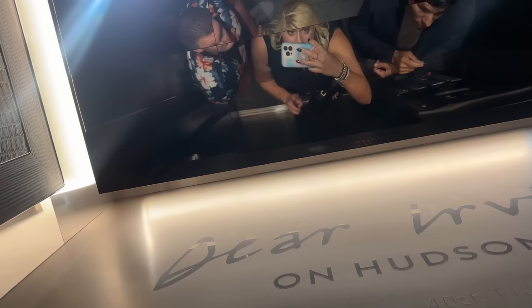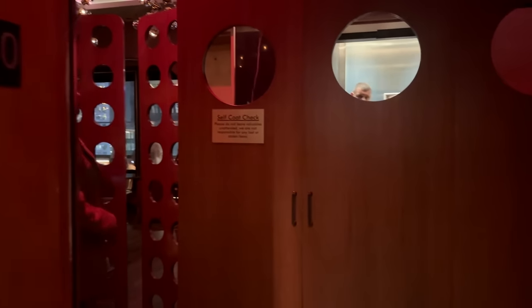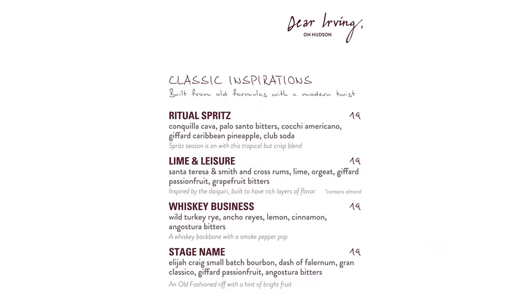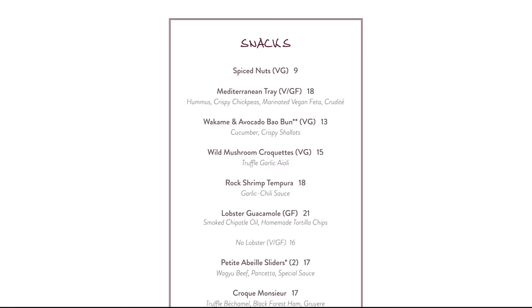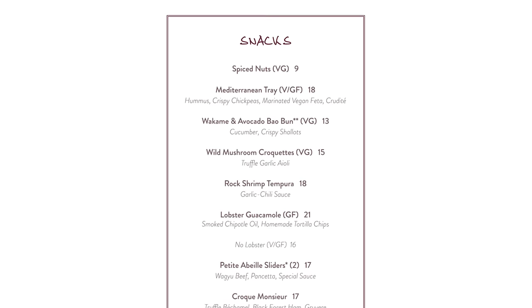So let's go. For cocktails this evening, we headed to Dear Irving on Hudson, which is located on the top floors, 40th and 41st, of the Elise Hotel near Times Square. It's a penthouse style bar that's got floor to ceiling windows, as well as an open air patio. It's got a James Bond Art Deco throwback vibe, as well as great cocktails and food. The bar menu is filled with a variety of craft cocktails specializing in gin and bourbon. They also have a variety of elevated bar snacks, including the wakame and avocado bao bun, the lobster guacamole, and a croque monsieur.